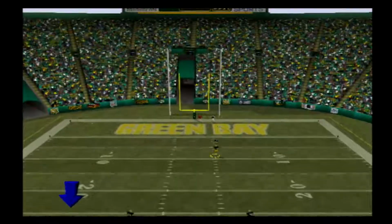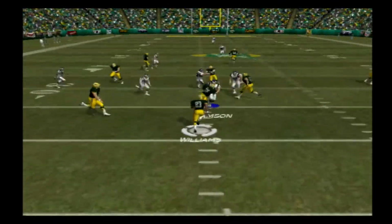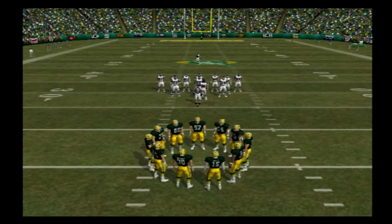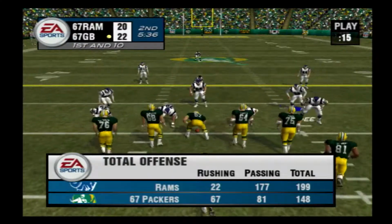Nice distance. From the nine. They're ready to go again after that last drive ended with a field goal. Give this one a shot. Only one man in the backfield. At the 25-yard line. First and 10.